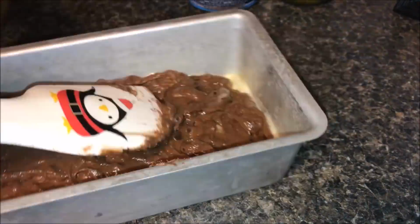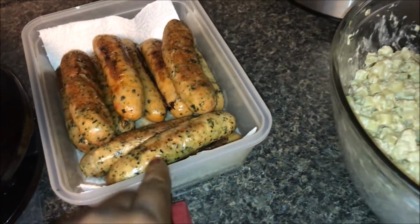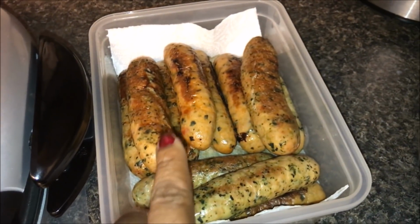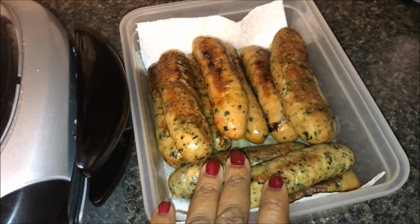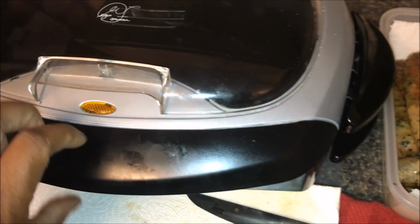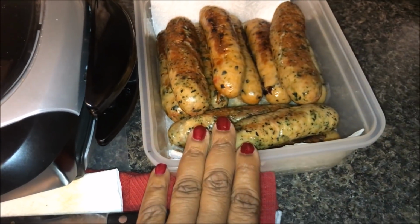Alright everybody, so here I am. I'm done. I did 4 sausages come in each pack. So I did 3 batches of sausage, and I just did them on the George Foreman grill. So I just have one finishing up there. So that's 12 of those.